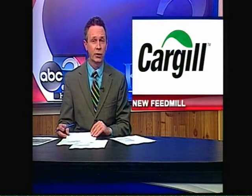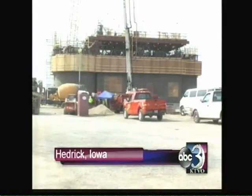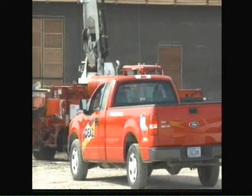Cargill began construction on a state-of-the-art feed mill in Hedrick this week. The $29 million project is being designed by Young Glove Construction. It began with Ideal Concrete providing concrete for the slip form.